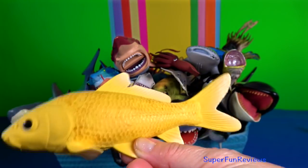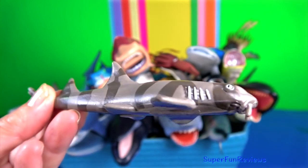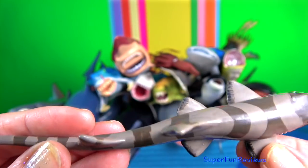The koi is a decorative coloured amur carp. The bamboo shark has elongated cylindrical bodies with short barbels and large spiracles.